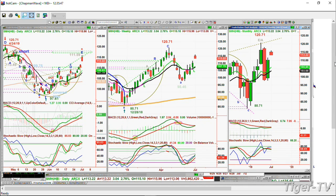And then I should have said, you know what? There must be an oversold bounce. I said it, but I didn't think it would last. This has lasted a lot longer than anticipated, but I have to tell you that that monthly chart is really impressive, and it says that later in the year, you might see the SMHs testing and breaking the 120.71 all-time high.